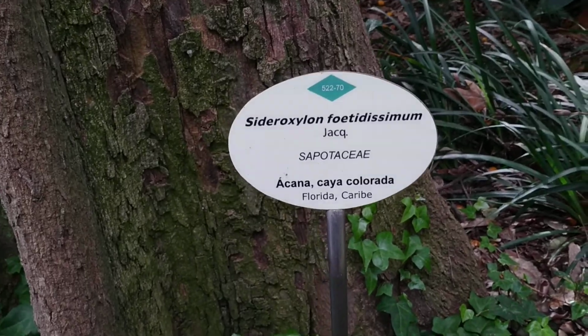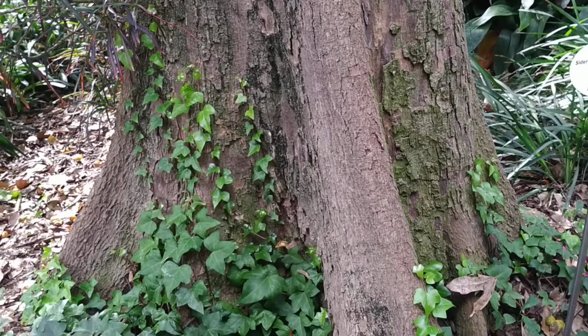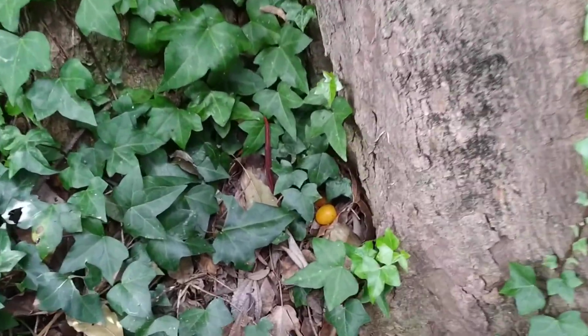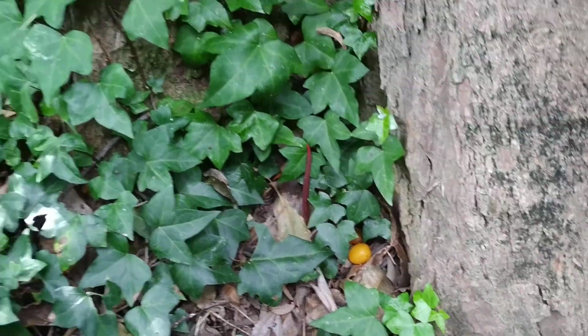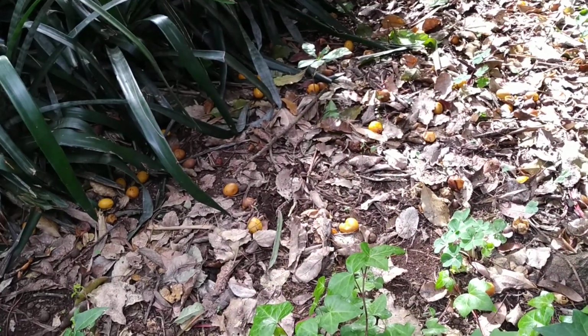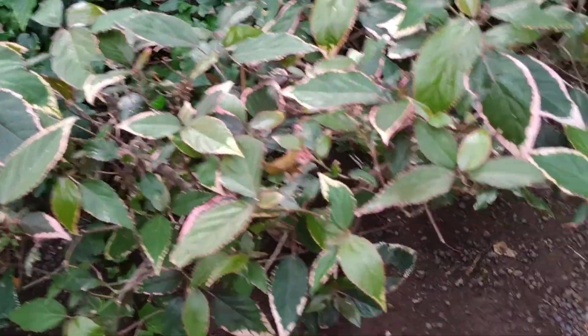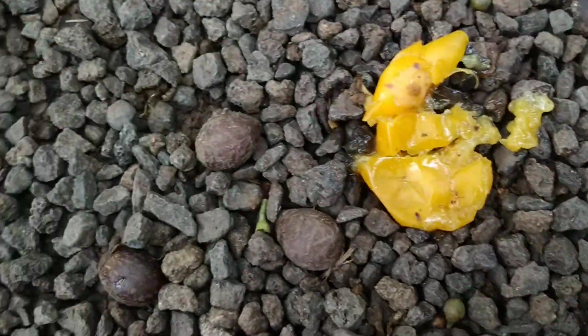Well, foetidissimum means very stinky. This doesn't sound so good, but underneath it there are fruit the size and general appearance of yellow plums. A Sapotaceae with big yellow fruit. That sounds really promising. And here are the seeds from those yellow fruit, a fresh one with a lot of older ones.